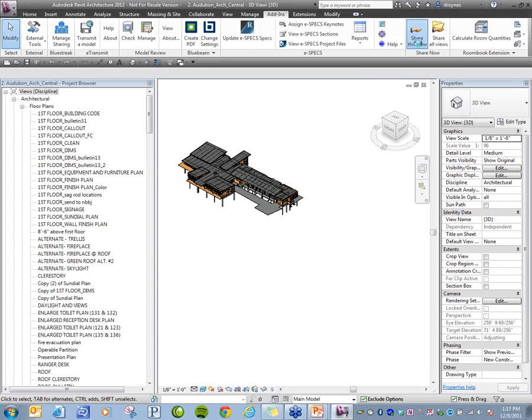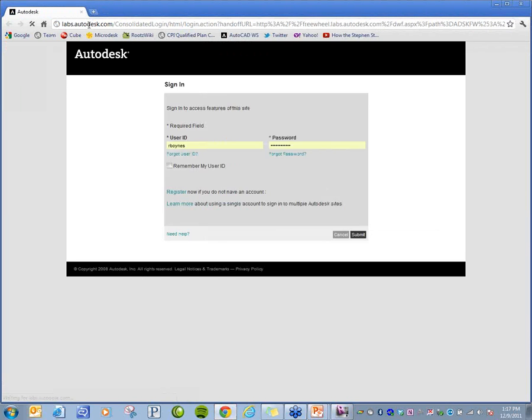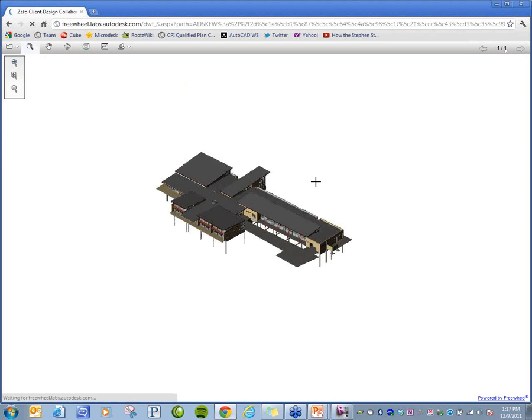So if I were to share this view, it's essentially going to print my view automatically to a DWF format, and then from there it's going to take me to a Freewheel Labs website where I can log in with my username and my password, and I'm just going to submit that. So now anybody in the world, once I give them the address, will be able to look at this file that I'm working with right from the website. So this is one of the ways that they can utilize cloud data.